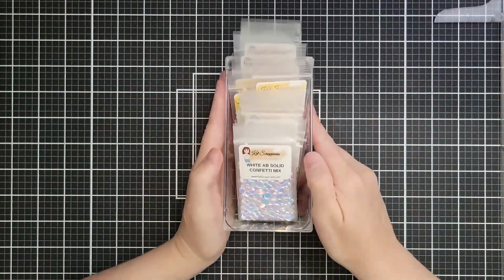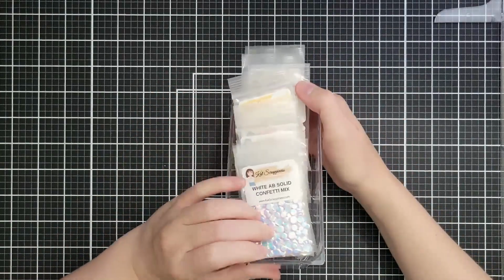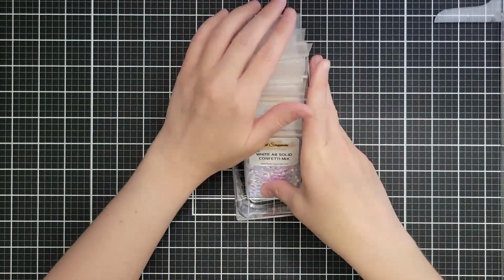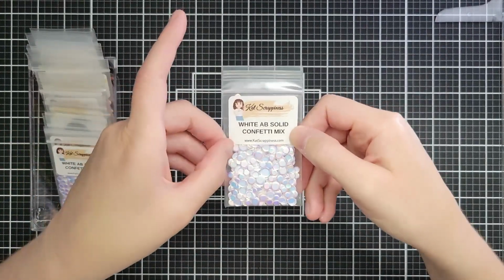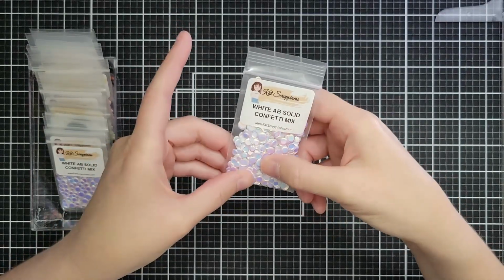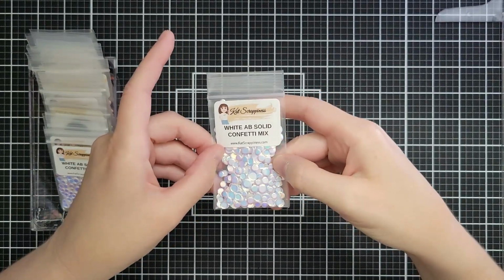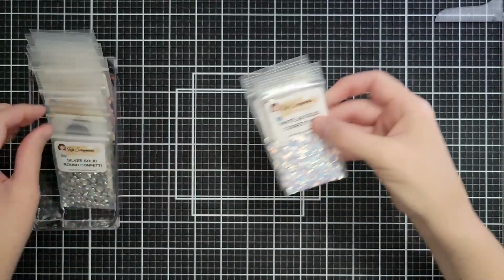And then there's this. You guys, I got these little plastic containers because again, Jennifer McGraw recommended them. And they fit my Kat Scrappiness embellishments beautifully. Let me show you what I got. So this is the white AB solid confetti mix. I'm not sure what the AB stands for, but this is a sort of white pearlescent. They are not see-through for the most part. And they're so pretty and shiny. So I bought 2 of those.